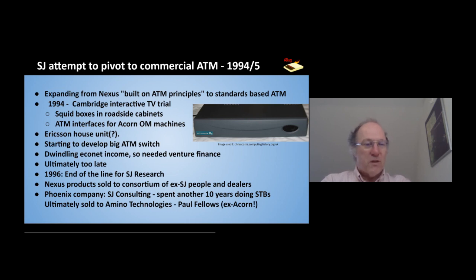As I say, the products had come back from Cumana, but they were sold off to a consortium of dealers and ex-SJ people too, so that at least people had support for their Nexus installations. And finally, a Phoenix company, SJ Consulting, took up the ATM stuff and the set-top box stuff and spent another 10 years doing set-top boxes. Ultimately, that company was sold to Amino Technologies in a deal brokered by Paul Fellows, who was ex-Acorn and had been the subject of another of these talks. So that was another connection of the Acorn world.